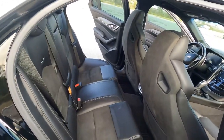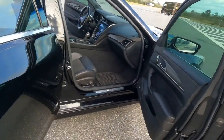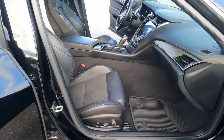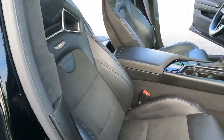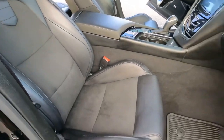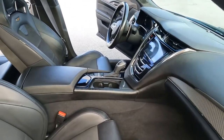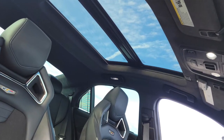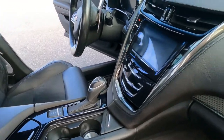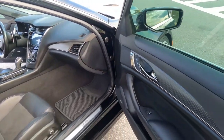The back room for other people. Again, don't care about other people in the back of my car. If you're an adult and you're sitting in the back of my car, you should go get your own car. So back there, but it's nice. Seats look good. I'm sure people could fit back there if they wanted to, but not too bad. The sunroof, the moonroof, full, looks good. Very luxurious. Again, something you really don't notice when you're ripping through the highway, but very nice.